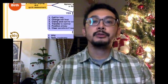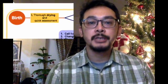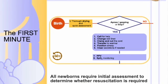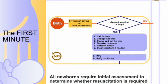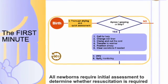As discussed during the EINC module, all newborns undergo thorough drying and a quick assessment immediately after birth. During this initial assessment, the newborn's respirations and tone are examined. If the newborn is apneic or gasping or limp, the initial steps of resuscitation must be delivered.